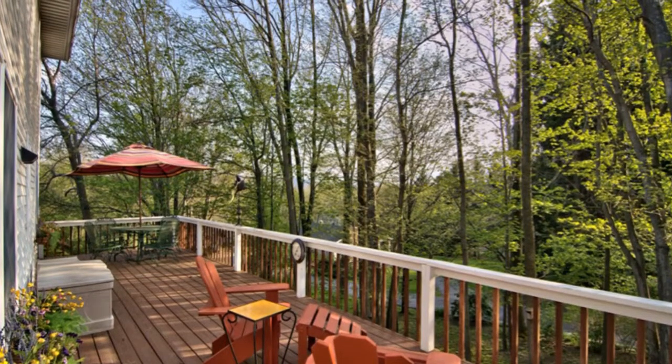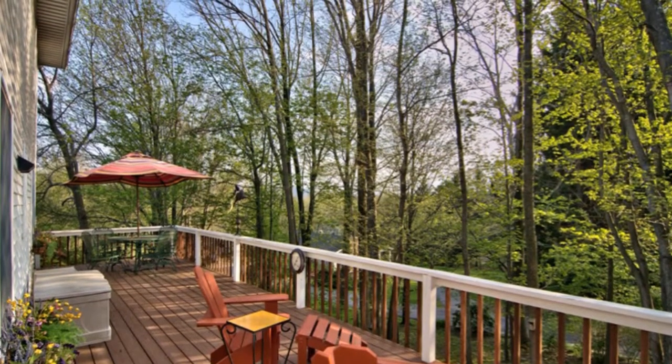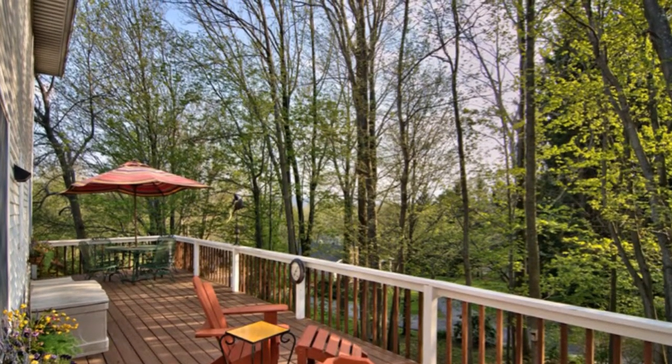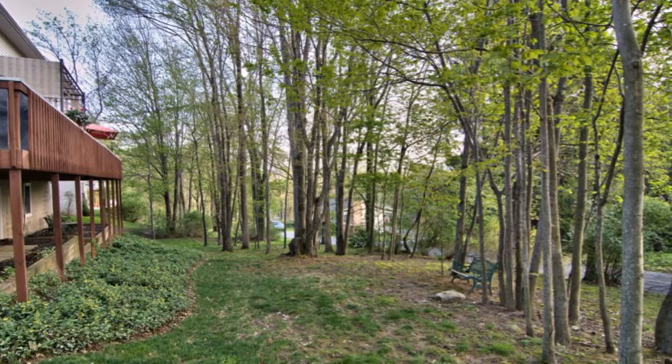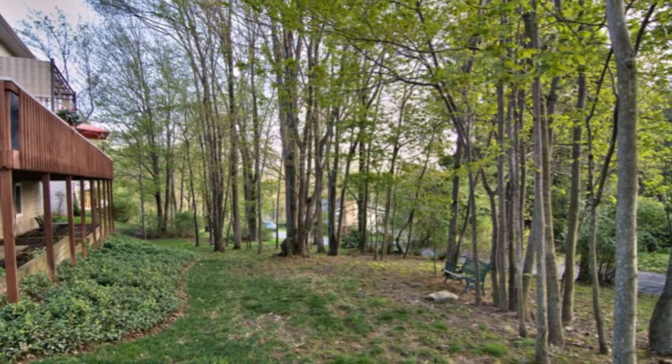How about the backyard? Backyard is treed, so there's not lots of shade for the deck out back. It's a walkout lower level with a family room down there, or right now it's set up as a library.